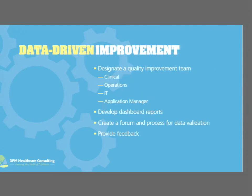So, data-driven improvement. I recommend designing a data improvement team that includes at least all of these layers of the organization. In my experience, IT is way too late to the table. We bring IT in when we've already decided what we're going to do, instead of bringing them in when we're germinating the idea, so that they can give us ideas about how we could be using IT to better do what we're trying to do.